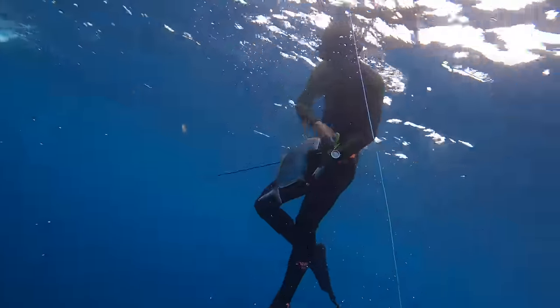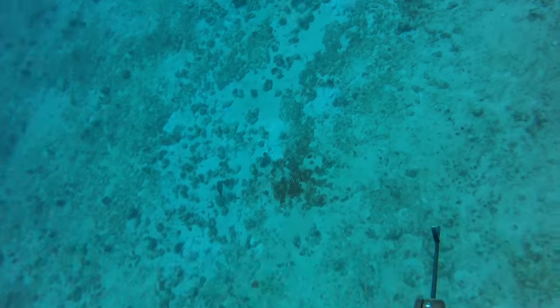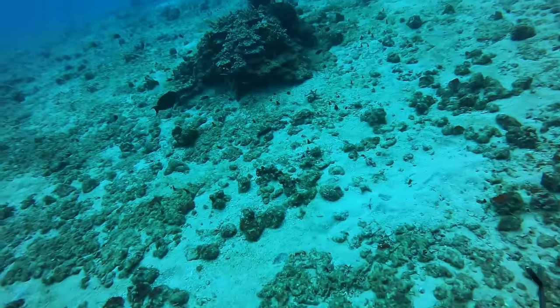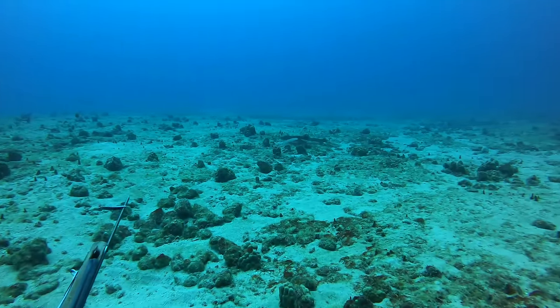But this spot dried up pretty quick, so we moved once again to another spot, kind of similar to where I shot the kali. Nice flat grounds, and then this one singular coral head that was poking out, so I dove next to that. This time I didn't really see too much fish actually on this coral head when I was on the surface, but I figured it's the one structure in this flat ground, so it might have something around it.